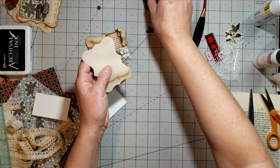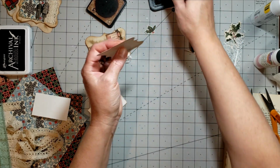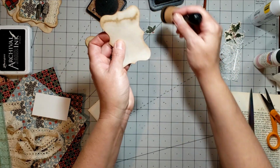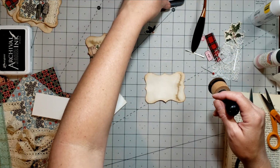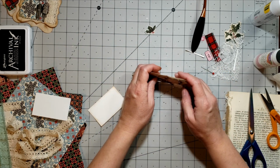Oh, this needs to be inked. Sorry, I've kind of been out of it this weekend. I did get to finish Nora's journal though, so that was awesome.